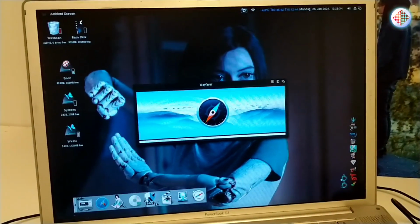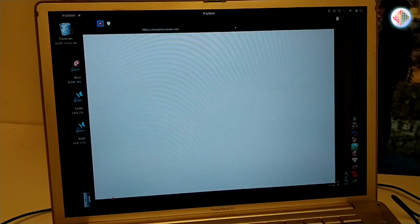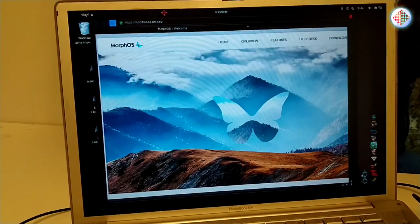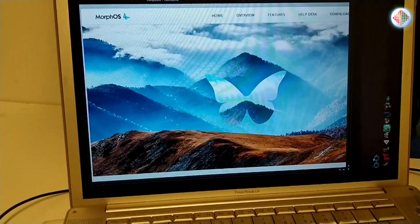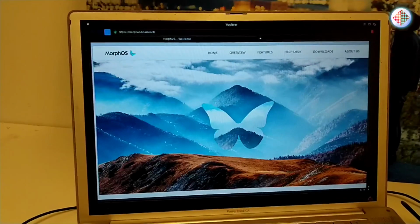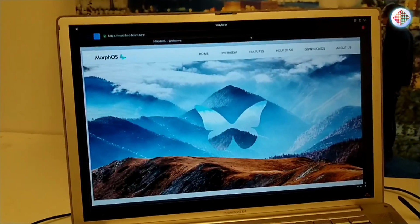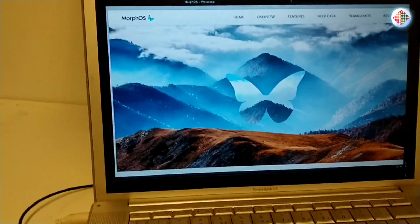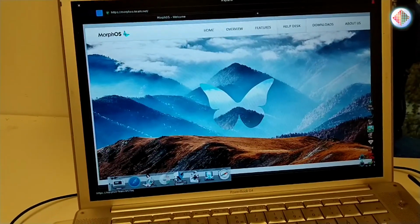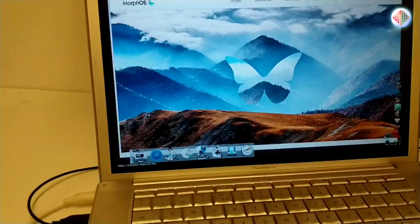So let's go online and see what we can do with the MorphOS machine or an AmigaOS next gen machine like this one. It's a very robust OS that is lightweight. It's only about 400 megabytes in size, the entire operating system, and it runs AmigaOS software like TVPaint, for example. MorphOS runs both PowerPC programs and AmigaOS programs.